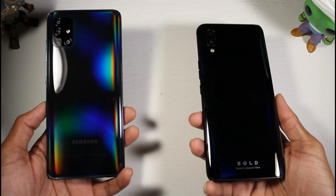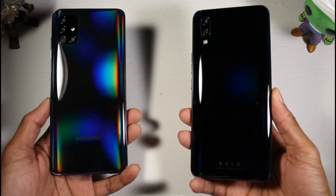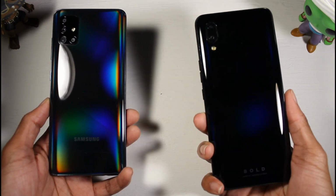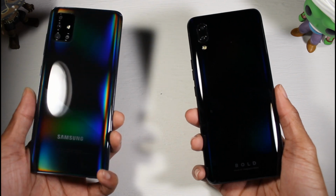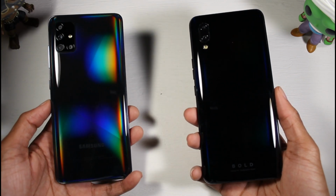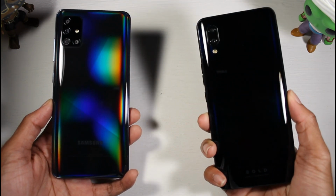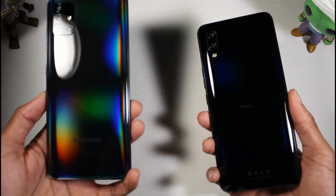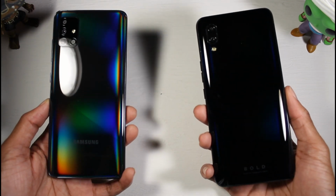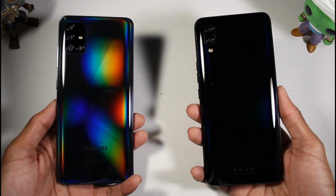So the first big difference with these two phones is the hardware. The Bold M1 is made out of glass and metal and definitely feels like a premium phone compared to the A51. The A51 is much lighter, it's made out of plastic, but like I said, they're both really beautiful looking phones. It's just this one is the more premium feeling one. Now for looks, that's pretty much up to you which you think looks better, but you do have a kind of more up-to-date camera setup, I guess.